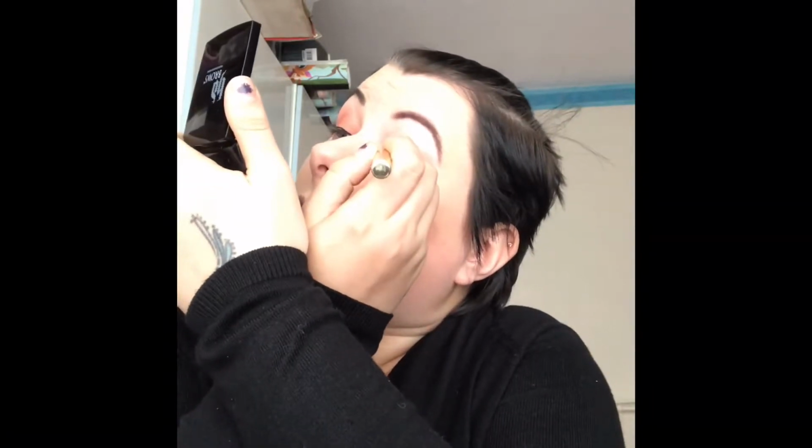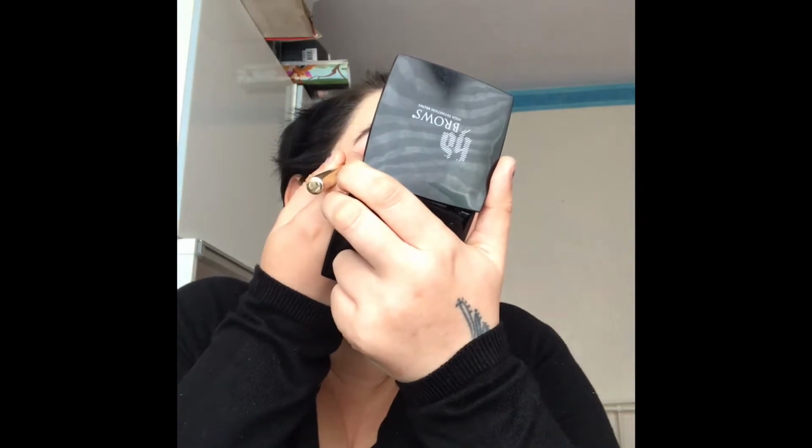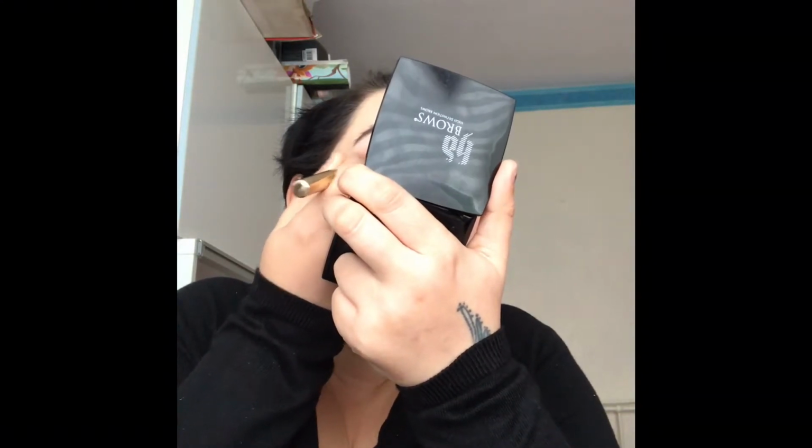Quite proud of that today actually. You watch this eye go like a freaking panda. I cannot do eyeliner for toffee. See what I mean? That's totally different. That's about as close as I'm going to get today. Because otherwise we'll look like a freaking panda.